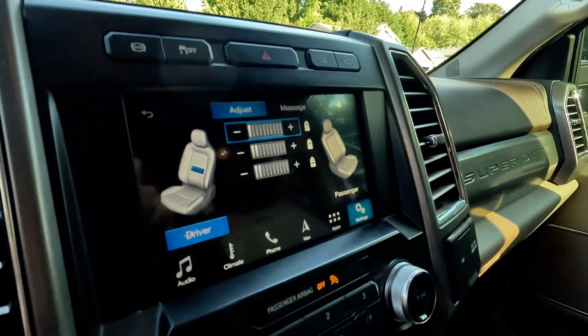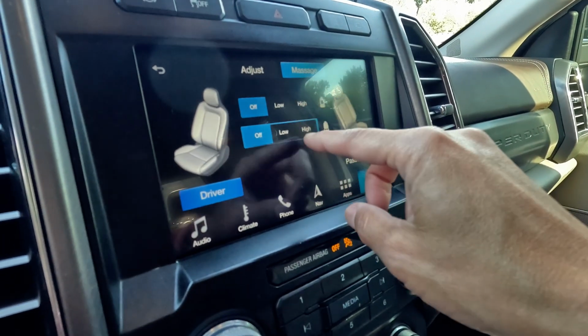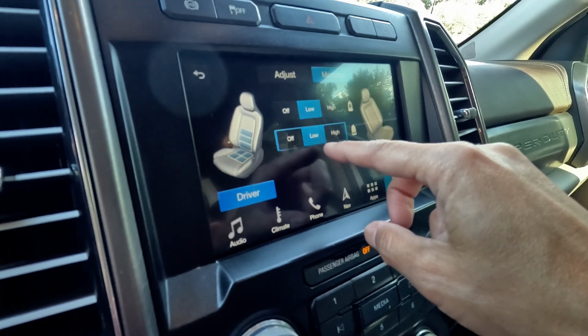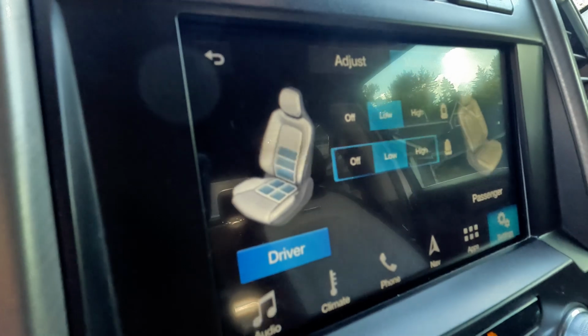Those of you that have this trim package probably know all about the seat massagers. At first I thought, wow, if I could save some money in the end, you don't need to put a seat massager in my truck, because I'm never going to use a seat massager. But once I saw it in action, I was like, dang, even if I don't use it, that's a pretty cool feature to have inside of a vehicle. So anyway, seat massagers are pretty cool. The heated steering wheel is pretty neat. The two-tone leather seats, another one of my favorites.